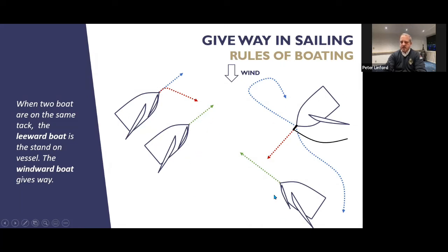In this situation, when we've got a boat traveling upwind and a boat coming downwind, it's the same deal. This is the windward boat. If they're on the same tack, then the windward boat needs to give way. If they're on opposite tacks, if this boat is on starboard and this one's on port, that's not the case, but if that was the case, then port starboard would apply, and whoever was on starboard would have right of way. But if the boats are on the same tack, let's explore that.